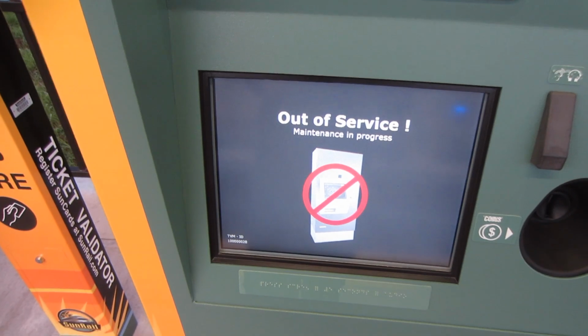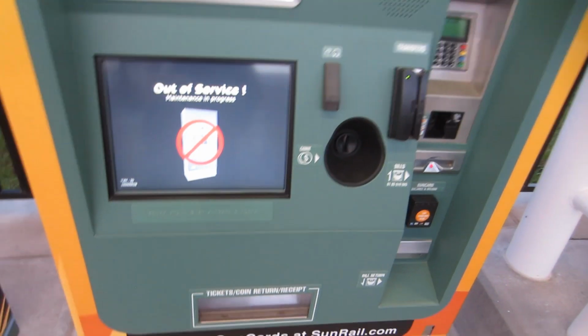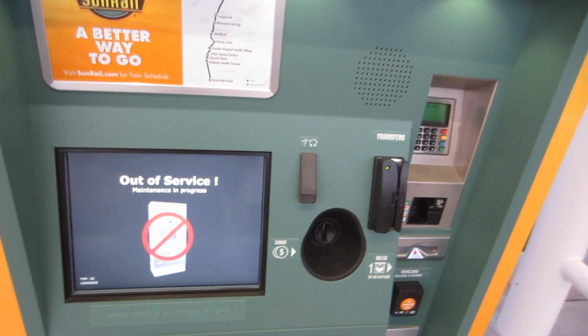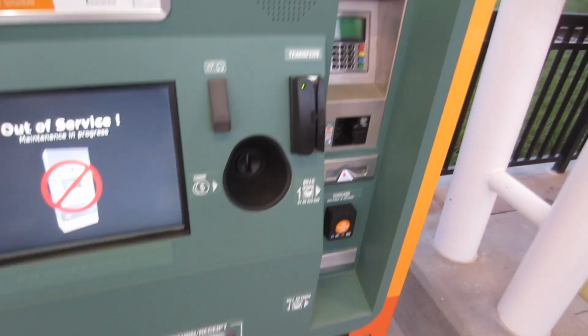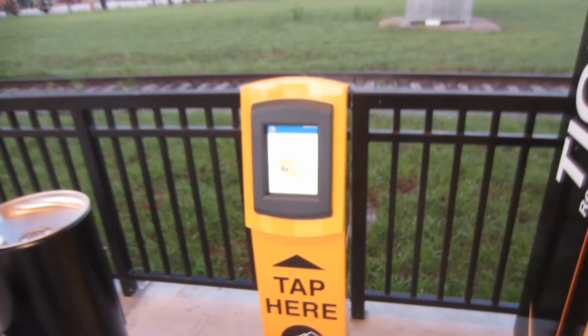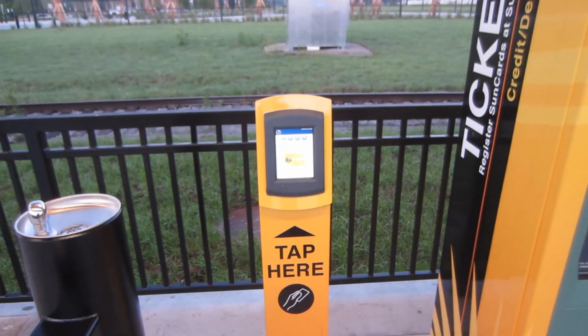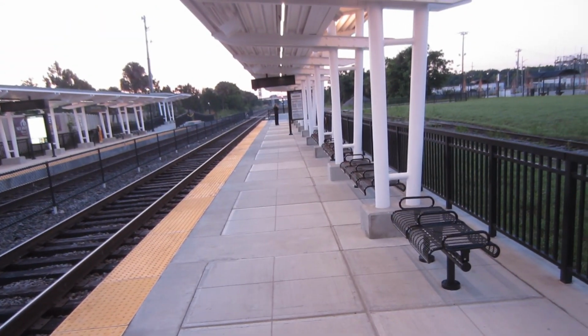So as you can see right now, it says out of service because everything's free. But yeah, this is what you do: you go in and you buy tickets or a card, whatever, and it passes out here, or you can reload it on that thing. And then when you get on, you tap it here, and when you get off, you tap it there again. And there's a door at each one of these little yellow things.